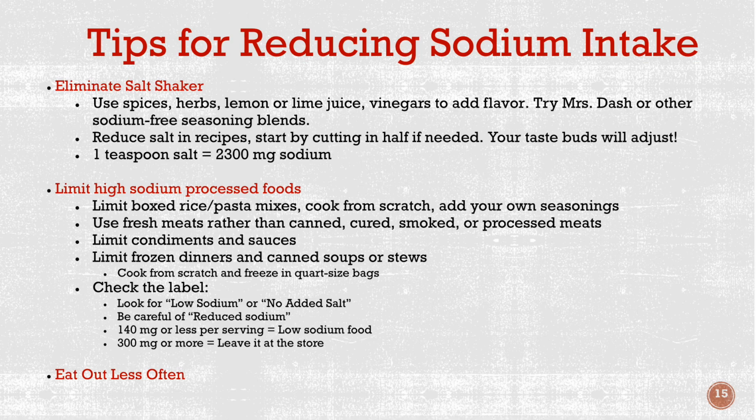One is the salt shaker. Salt has 2,300 milligrams of sodium in 1 teaspoon. So if I'm in the habit of salting my food, or if I use a lot of salt when cooking, I'm going to exceed those sodium limits pretty quickly. So I want to get out of the habit of using the salt shaker.